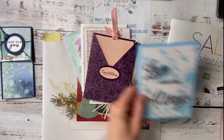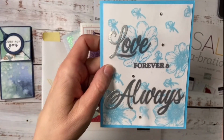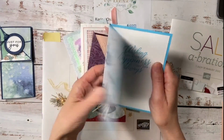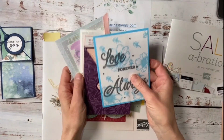You get the benefits. And then this one, I believe this is Margaret Ann. Margaret Ann, I think you're on here. You could just let me know if this is your card. This one's super pretty too. No, I don't see her on here today. If somebody knows, let me know. But you know, just beautiful, right? She's got vellum on here. She's stamped and embossed.